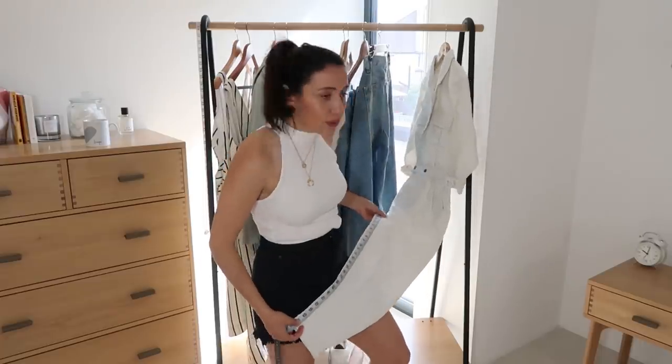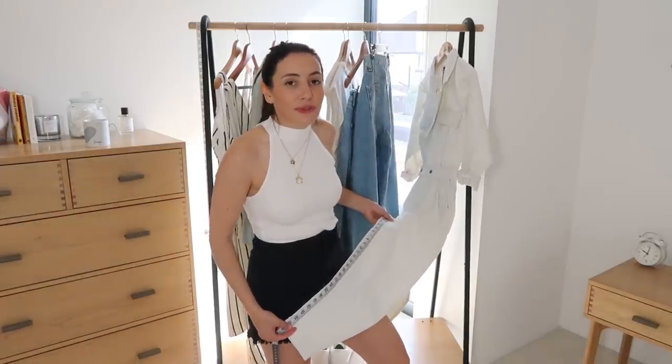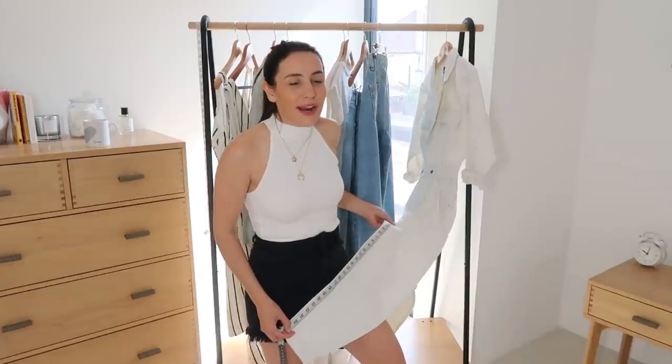And the reason why I thought it would be good to try from different retailers is that with these high street brands, they'll tend to just copy what the other ones are doing.